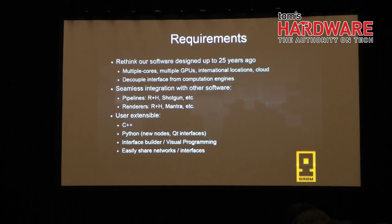So some requirements for the system are that we wanted to take advantage of multiple cores, both locally on the machine, my buddy's machine next to me, in our render farm, and all of our international locations, all from one workstation. I'm going to take advantage of multiple GPUs, and also the cloud. A big thing is to decouple the interface from our actual computation engine, so the interface is always sleek and fast. And we want seamless integration not only with other Rhythmic Hues software, such as our asset management system, but systems like Shotgun, Metro, and so on.